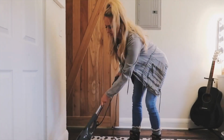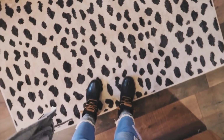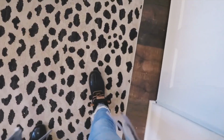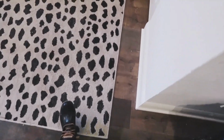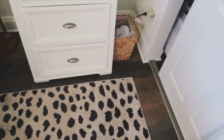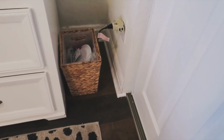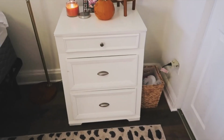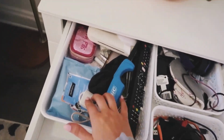So, let's sweep. I'm going to start with this rug, and I actually got this rug at Target, and I feel like it makes my whole room, and I really love it. It was actually on sale, and it was $90, I want to say. So then, yep, didn't take my trash out for this video. Sorry. But I got that at Target as well. Under $20.